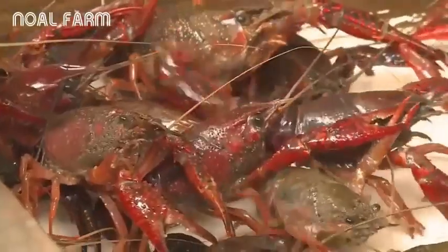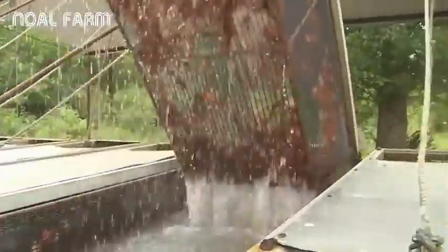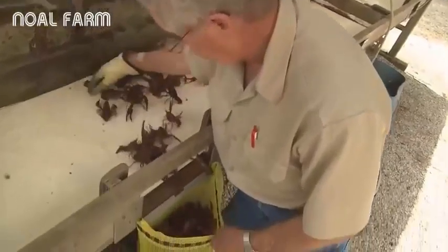People in Texas tend to like it better purged. It gives you a good clean crawfish. Not only that, it allows the crawfish to cleanse itself on the inside, so you don't have a gritty taste when you eat crawfish. You have a good clean taste, and a lot of people say it also gives it a sweeter taste.